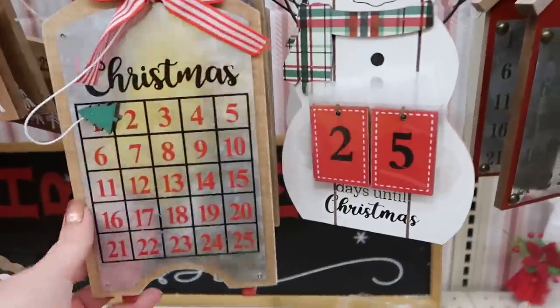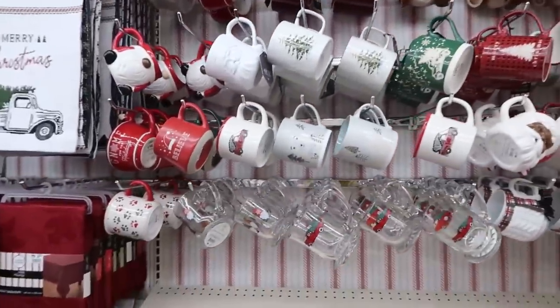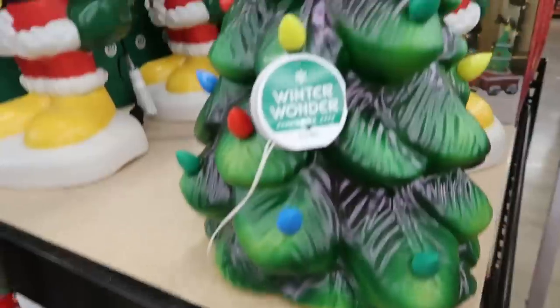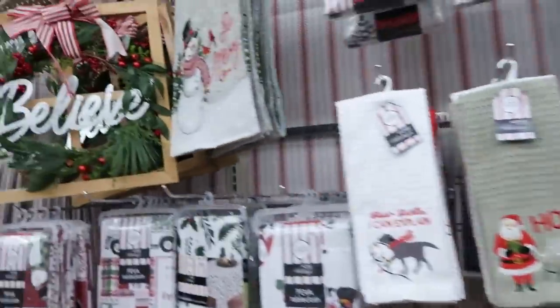Look at these little countdown calendars. This is perfect. This makes sense. Rudolph cups, all the super Cooper cups. That's our new word, Cooper. And these are cute little outdoor LED things. Nice. So many fun decorative things.